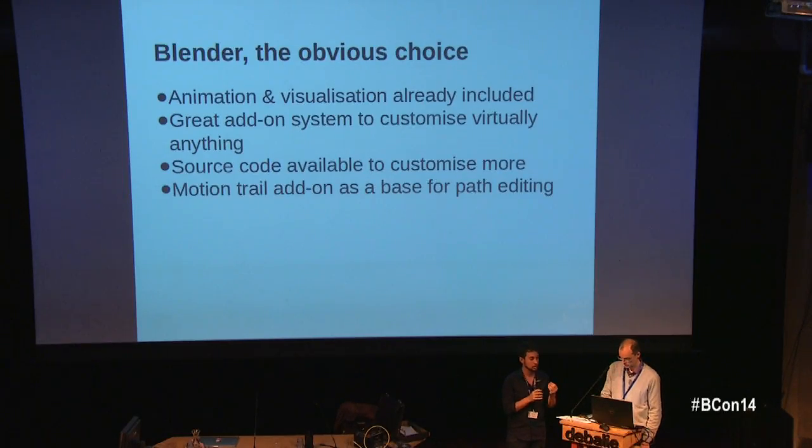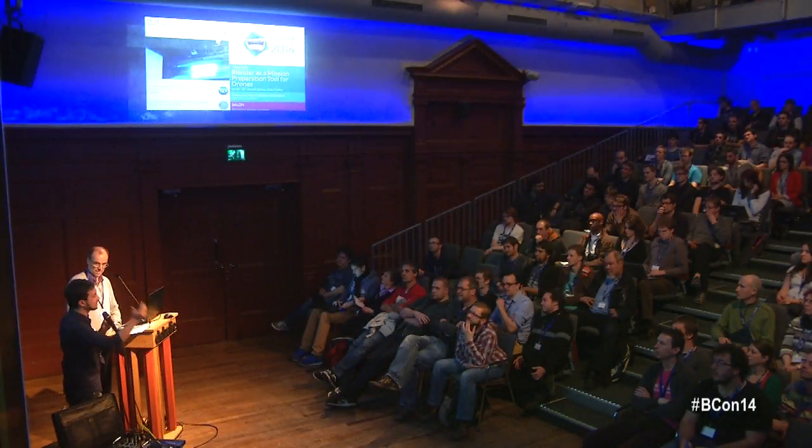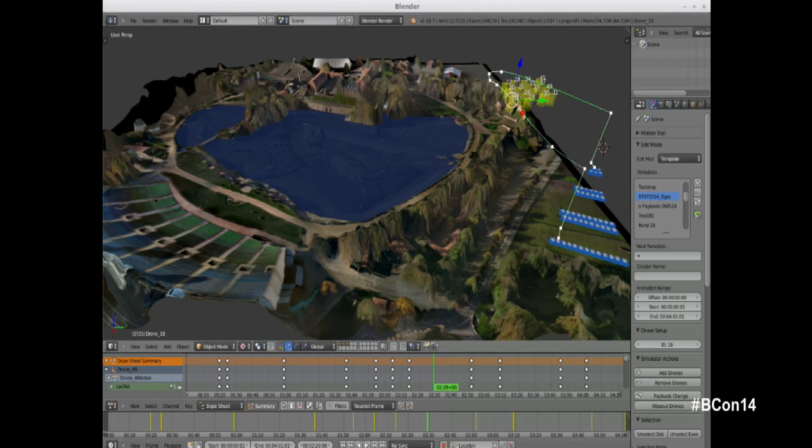So for us, it was really easy to use Blender in that sense that we knew whatever the limit was, we saw a few of the other add-on presentations. You could go and extend it further, either talking with the developers or getting our hands dirty. So we made this tool. Here is a view of the tool.